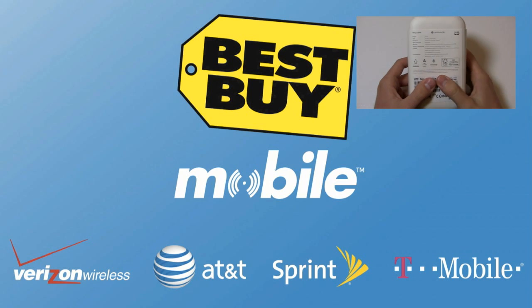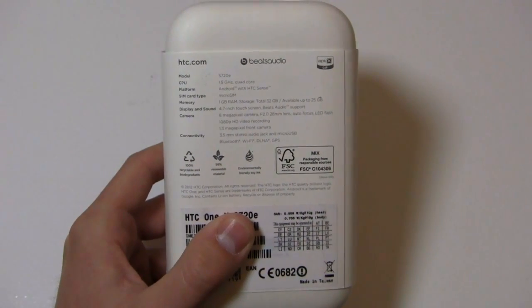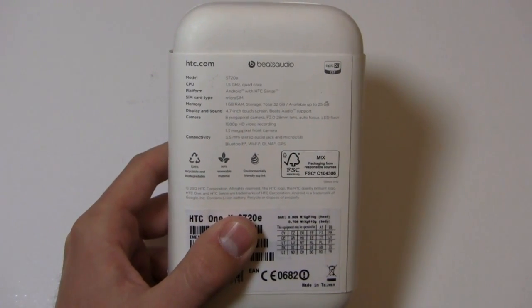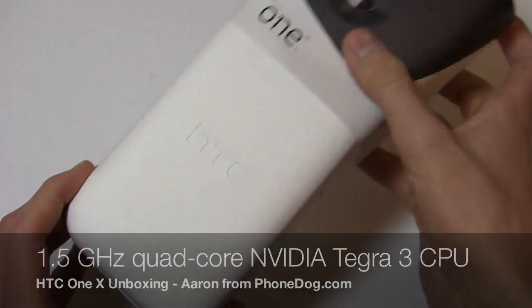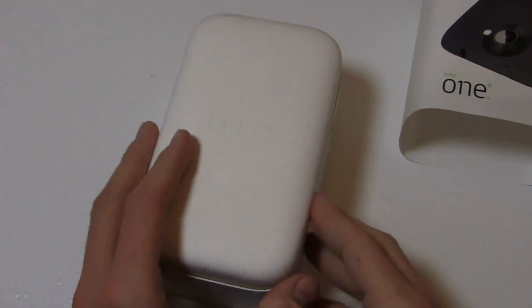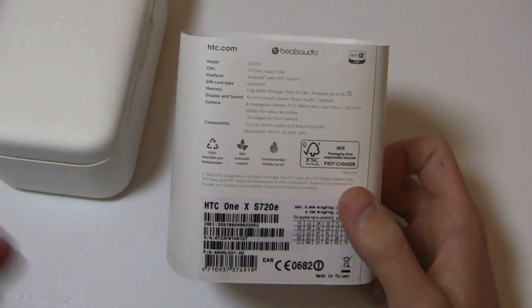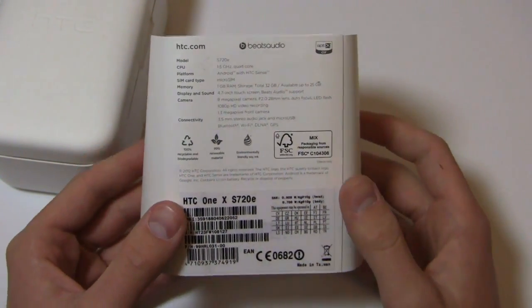The real key differentiator here, this has a 1.5 gigahertz quad-core NVIDIA Tegra 3 processor. The AT&T version has a dual-core Snapdragon processor. The reason why it's different is because the Tegra 3 does not support 4G LTE in the US. So 4G LTE is obviously going to be on the One X version on AT&T. It does not support it in its present form. So Tegra 3 had to be scrapped in favor of a dual-core Snapdragon processor.